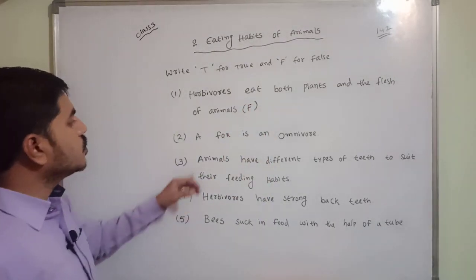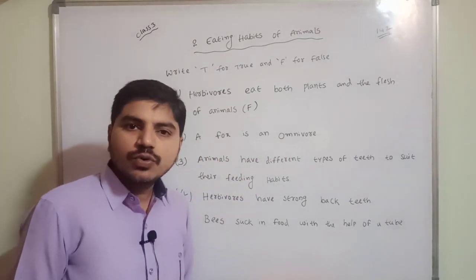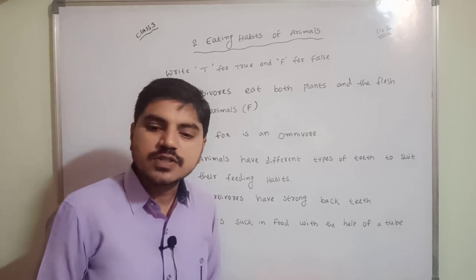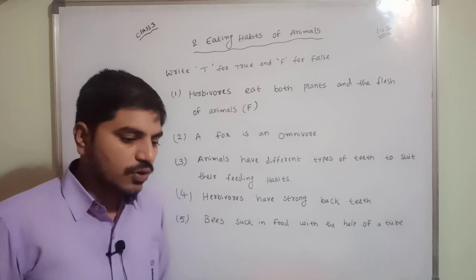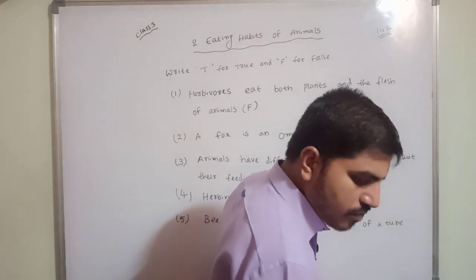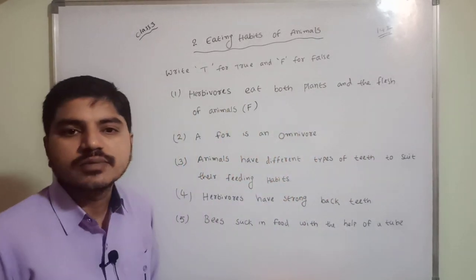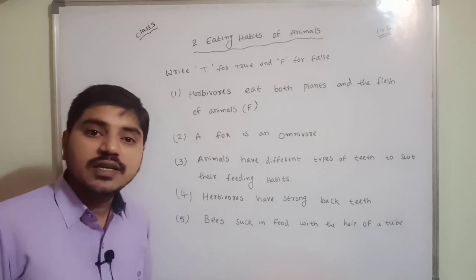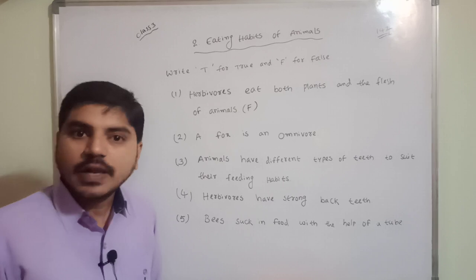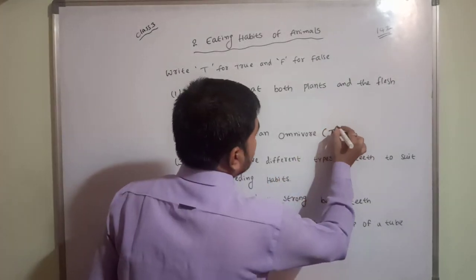Right. A fox is an omnivore. Is it correct? Definitely the fox is an omnivore, because the fox can eat animals as well as plants. We discussed this already. Now, a fox is an omnivore, correct? All of you agree with this statement?